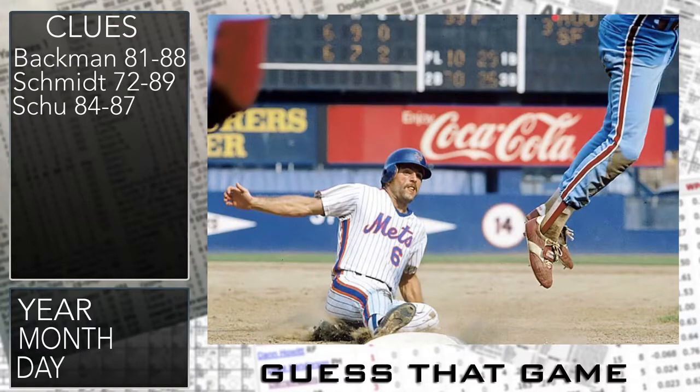Let's also take a look at just everything in this picture. It's all bathed in sunlight. So even if this was a night game, a 7 o'clock start in the middle of summer, come the 3rd inning, you would start to see the lights take effect. You'd see shadows, but no, it is clearly daylight here.